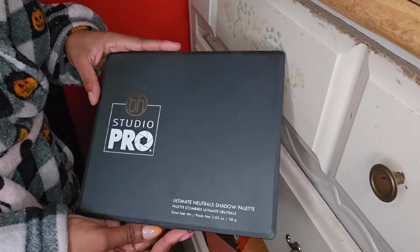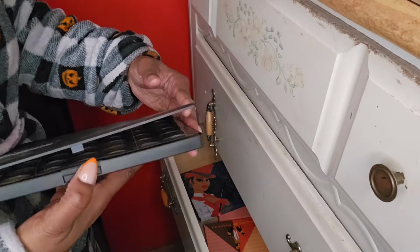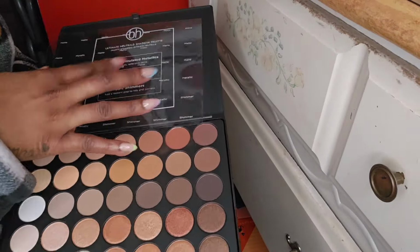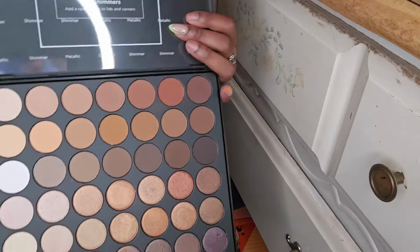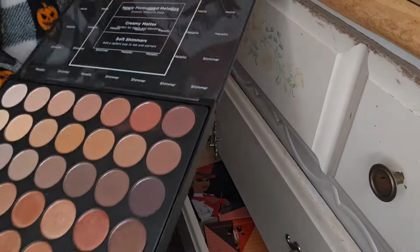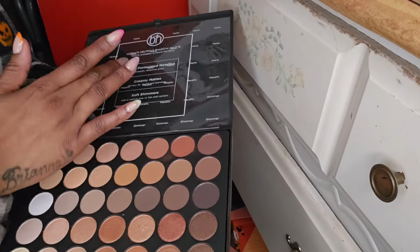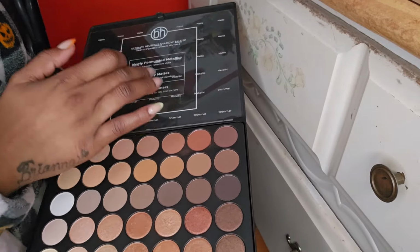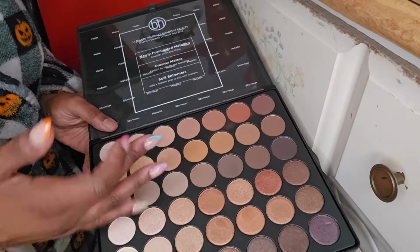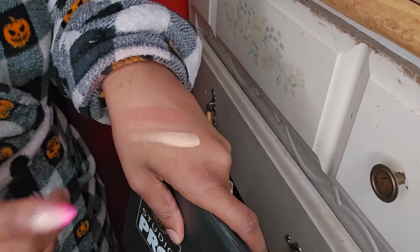The BH Studio Pro Ultimate Neutrals palette. This for sure is not going anywhere. Y'all, I think this is one of BH Cosmetics' best palettes. The formula on here is creamy matte, soft shimmers, and metallics. The mattes in here are, I just don't understand. They're creamy.